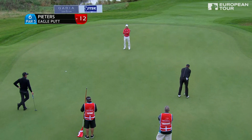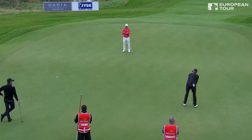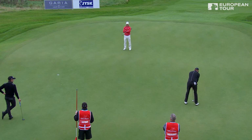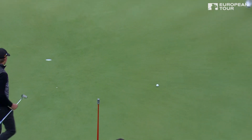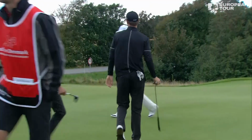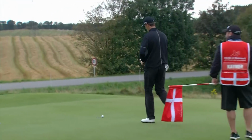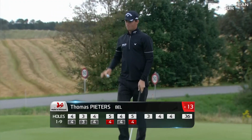Starting it left of the hole at early stages, in fact probably most of the way is left to right. It looks to me as though it wants to straighten a bit at the end, maybe even go right to left a little, but it's for an eagle. Well, that's as close as you can come to holing a putt without it going in. Agonisingly missing on the lower level, gets the birdie.